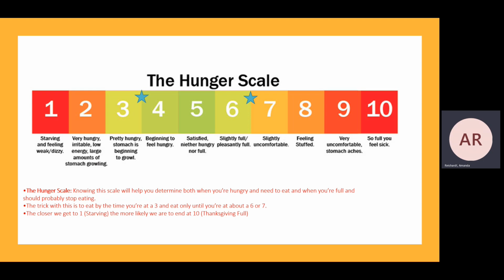We like to utilize the hunger fullness scale as a measure of tapping in and ranking our hunger. Knowing the scale will help you determine both your hunger needs and a need to eat based on how much, or if you're too full, or if there's maybe a craving. So the closer we start to one, which is that starving and feeling dizzy or weak sensation, the more likely we are to end at 10, right?